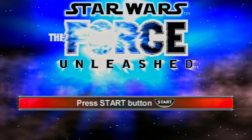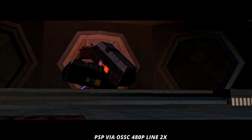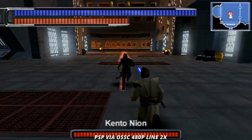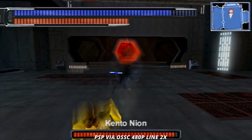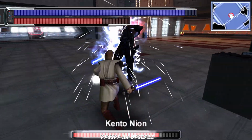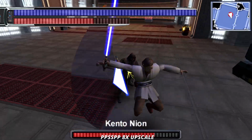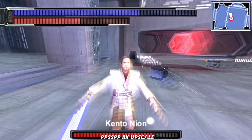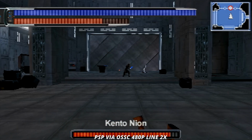Next up, Star Wars: The Force Unleashed. I have the PlayStation 2 version and the PSP port holds up very well. It looks good, plays well, and has a smattering of features the PlayStation 2 version didn't include. Could this be the best non-high definition version of the game? Anyhow, PPSSPP steps in and improves the game's graphics big time. It's pretty much a night and day difference. The frame rate has seen a doubling from a hard-locked 30 to 60. All around, the PPSSPP improvements are a big win here.